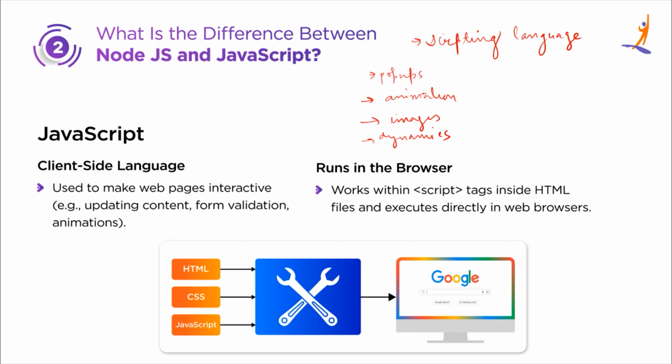And Node.js changed this completely. It provided a runtime environment to execute JavaScript directly on the computer or the server, independent of the browser. So Node.js is a single-threaded, non-blocking architecture which is scalable and fast, and supported by a rich set of tools and libraries to execute JavaScript directly on the server side.